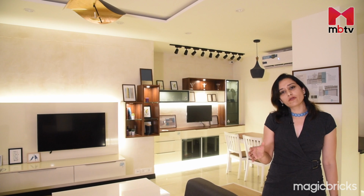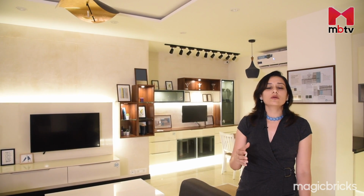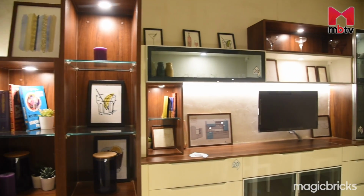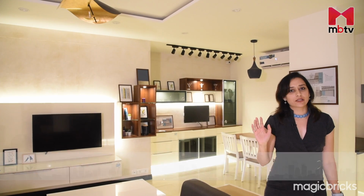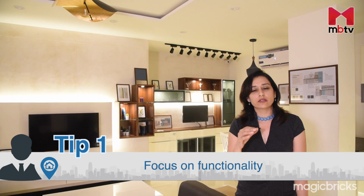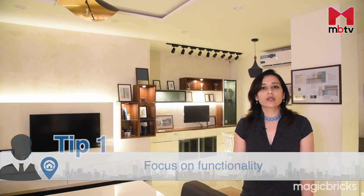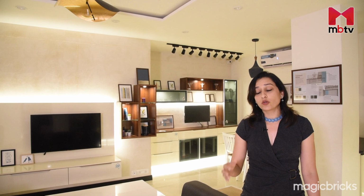Now let's take a look at a few very cool and simple examples and show how a very small space, as little as just 500 square feet, can function as a complete home without sacrificing functionality. So first, of course, is functionality. We must think hard about what we really essentially need in the home, right? Now, we always start with, I need a TV unit and I need a dining unit, and of course I need a kitchen and wardrobes.